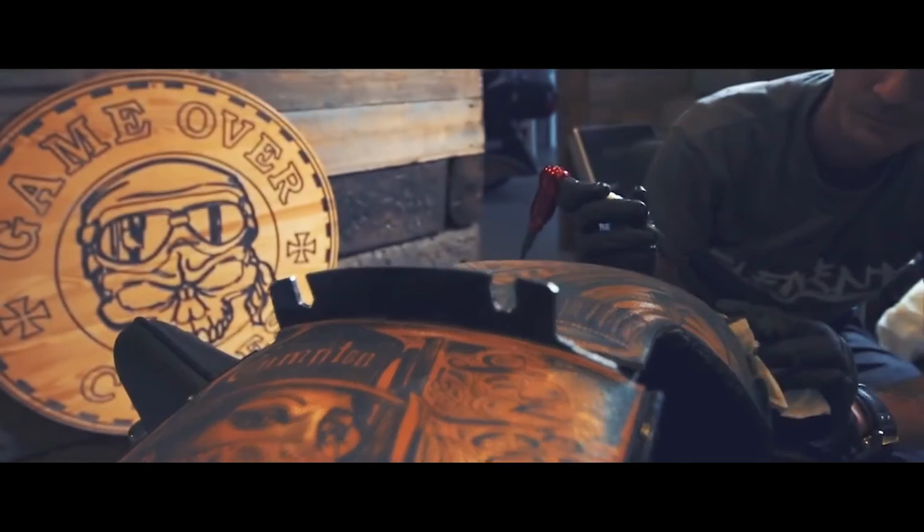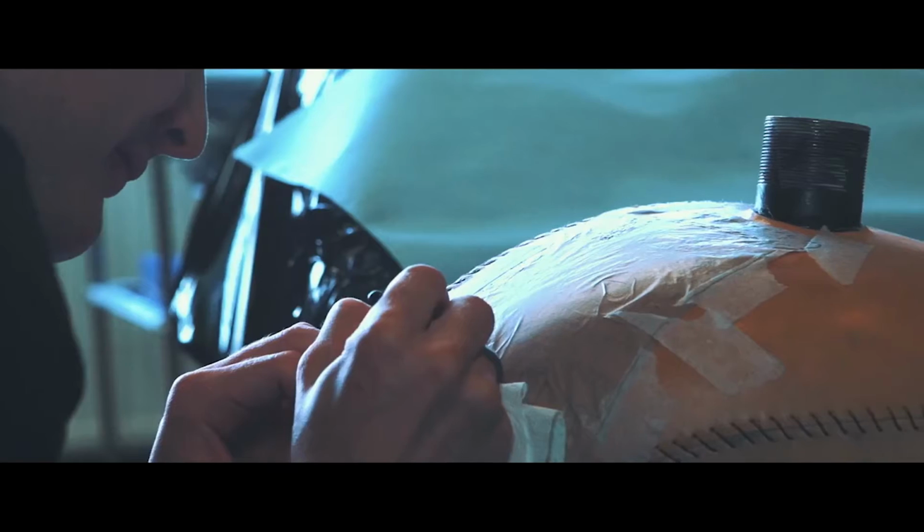The tattooing of this bike is as important as tattooing a client's skin, because in each case, you only do it once. The whole bike is covered in over 4 square meters of tattooed leather. All the tattoos are coherent and relate to the criminal theme.